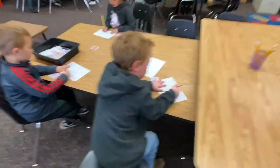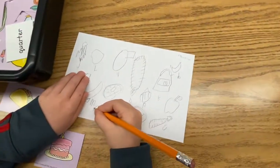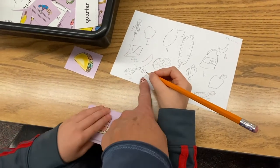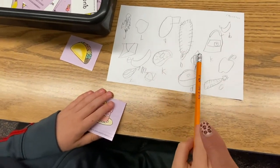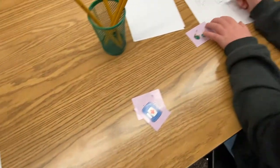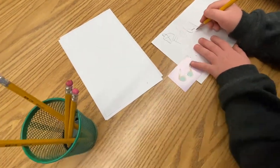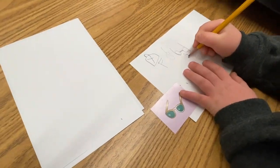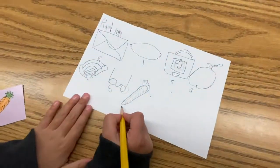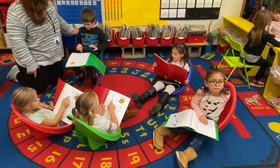And the rest of their group is here. They pull a picture out of this tub. They try to draw it. What are you working on? Which one did you just draw? I drew the pumpkin. Okay, and you got your first sound. Good. Okay. And is this your bed? Oh, sunglasses. Nice. What do you hear? Oh, yeah. Very good. I like how you guys are putting the first sound. Yeah, that's looking great. And then my center is independent reading, and I'll be calling a few over.